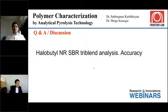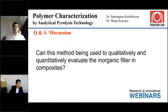Generally for natural rubber and synthetic rubber, we have this composition analysis technical note, and we have shown that the reproducibility, the relative standard deviation, is less than 3%. So you can refer to our technical note on our website, or you can drop your email and we will share that information. The accuracy is good.